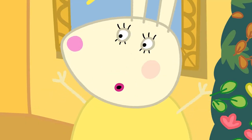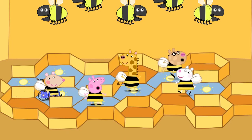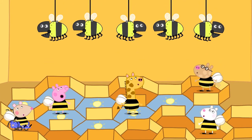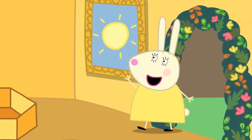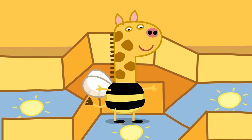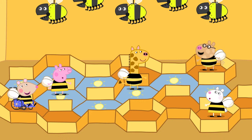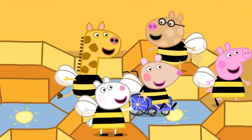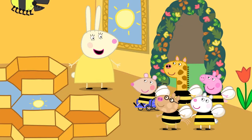Well, go. Everyone loves being bees, but the beehive is very confusing. They're lost. Bees follow the sun to find their way. Buzz! We can follow the sun too. Everyone is following the sun to find their way, just like real bees. Beautiful work, everyone!